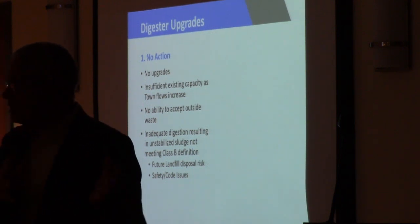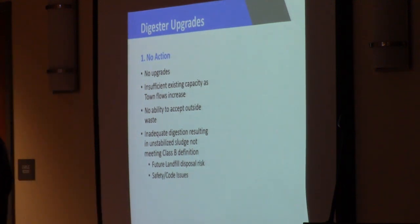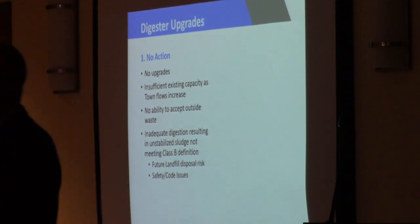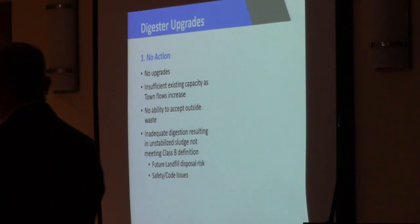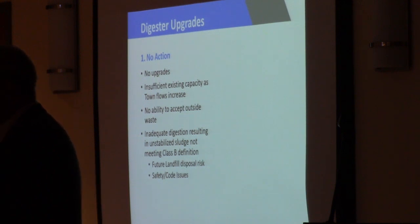In the aeration tanks, you have a bunch of microorganisms that need oxygen. In the anaerobic digesters, we do not have oxygen. Those microorganisms do not need oxygen. And your existing digesters do not perform that well. Their covers are leaking, mixing is inadequate, and they're inadequate in size.